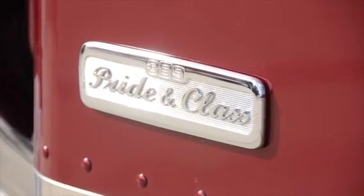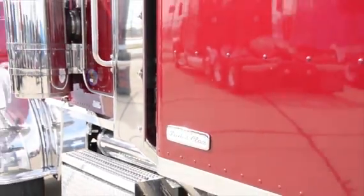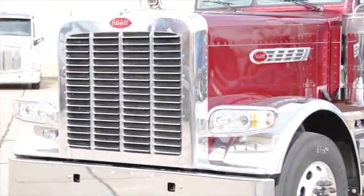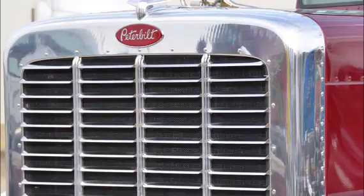Peterbilt's all-aluminum cab is huck-bolted with a lap seam construction and bulkhead-style doors for toughness, corrosion resistance, and lightweight. The industry's only all-aluminum hood sports a rugged stainless steel grille that features a distinctive punched oval pattern and polished aluminum crown.